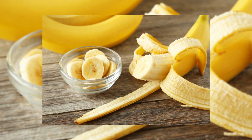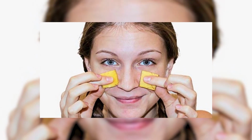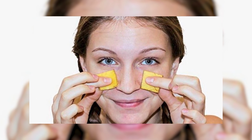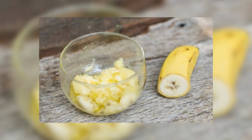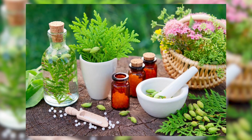Banana peels. Take some bananas and peel off their skins. Apply this peel on the affected area for 10 minutes. Apply it like massaging on the affected area. Now leave it for a few minutes and then rinse it off. You can also apply it by grinding the skin of the banana and then making a paste of the skin with water. Apply it on these, you will get rid of the carbuncles naturally at home.